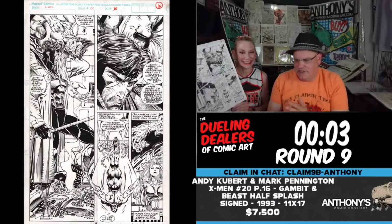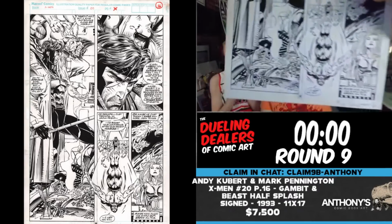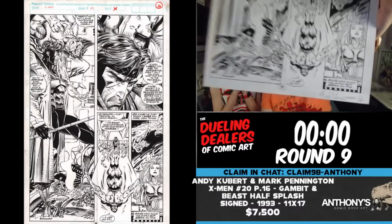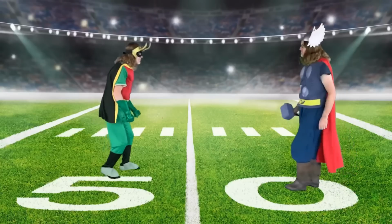I got Dino chiming in. Maybe Dino's interested. I think it's very priced right. I see other pages priced up to $10,000. And it's signed by the inker, Pennington. Yeah, that's a great page.